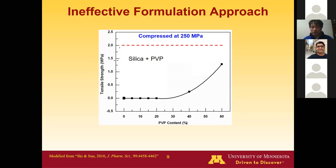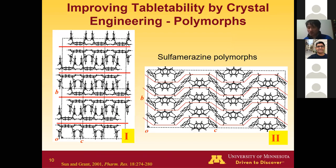is a traditional approach. It doesn't work very effectively to overcome the tableting problem. So now we're going to ask, how do we do this more effectively? We do that through crystal engineering.